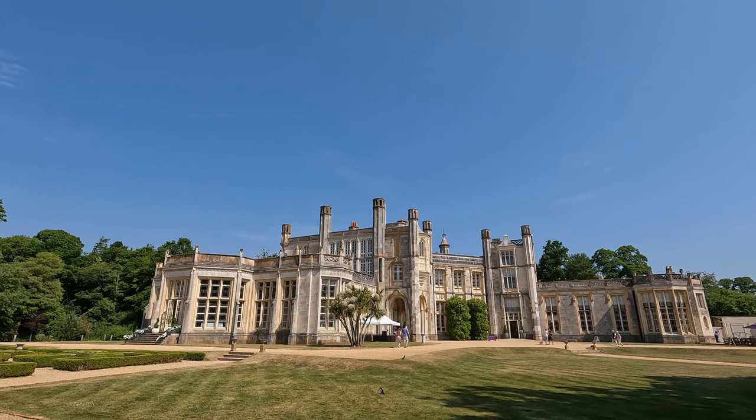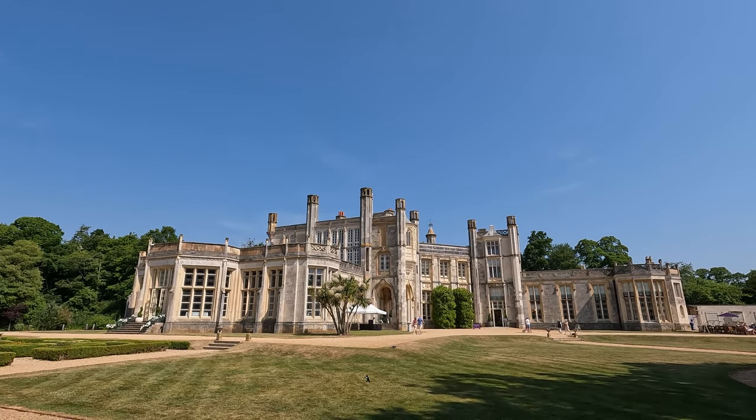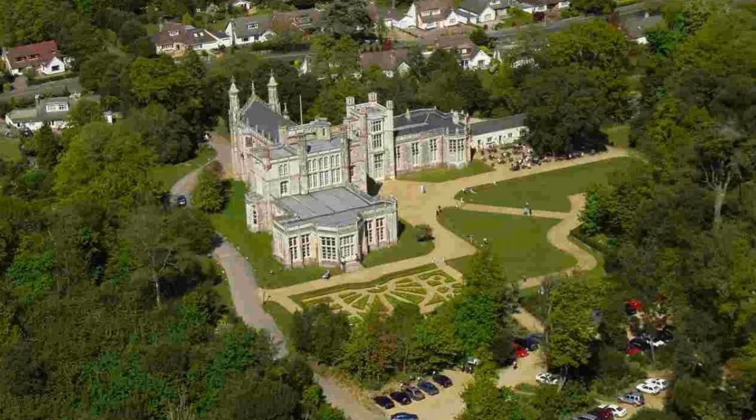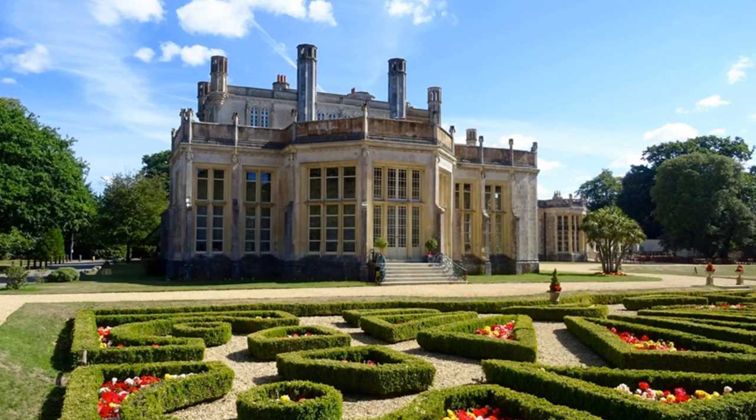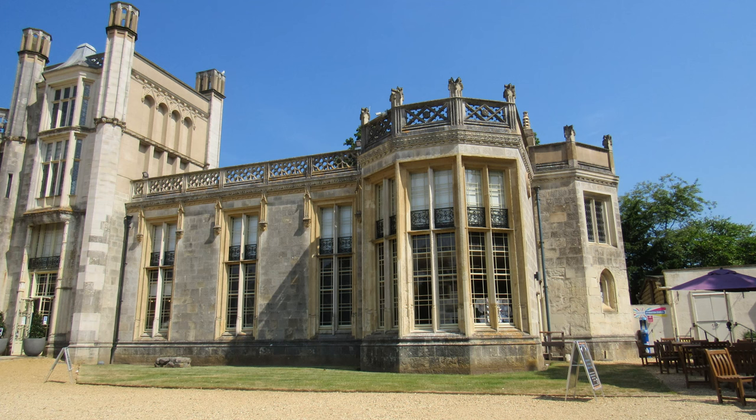Well, this is the rather magnificent Highcliffe Castle, but it isn't actually a castle. It's situated high on the cliffs at Highcliffe and was built between 1831 and 1836 by Charles Stewart, the first Baron Stewart de Rothsay, in very much a Gothic revival style. And it's near the site of Highcliffe House, which in turn had been built in the 1770s by his grandfather, the third Earl of Bute.